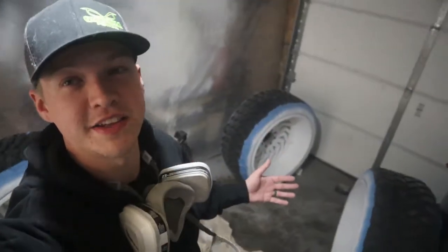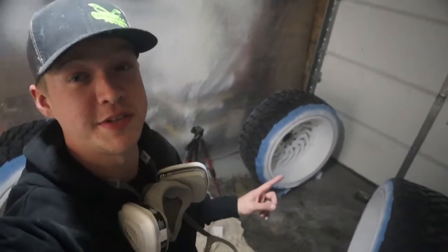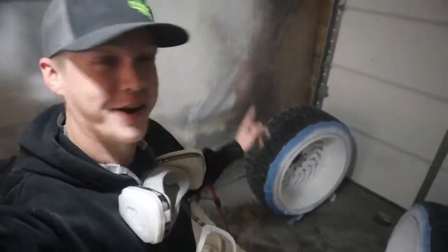But I'm excited to get these wheels done and on the truck. I mean, just look at them. Those things are gonna stand out no matter where I go.